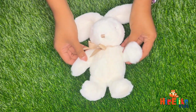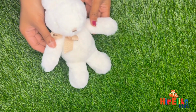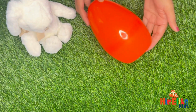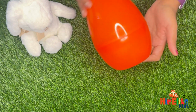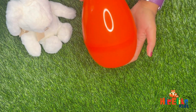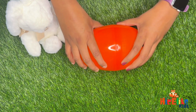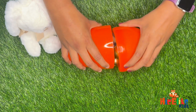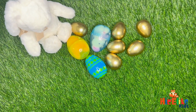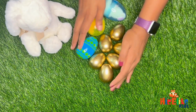Let's explore this magic ground. Hi slide, it's playtime wonderland. Hey slide, come take Wow! Another big egg! What could be inside? Let's open it together. Open. Surprise!